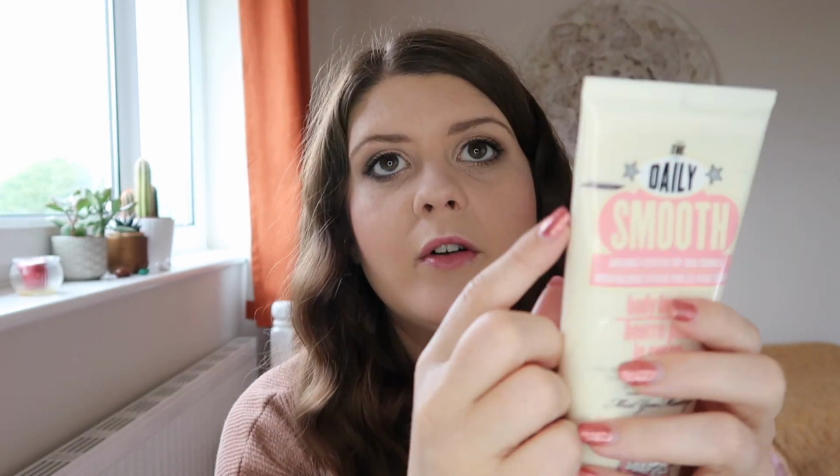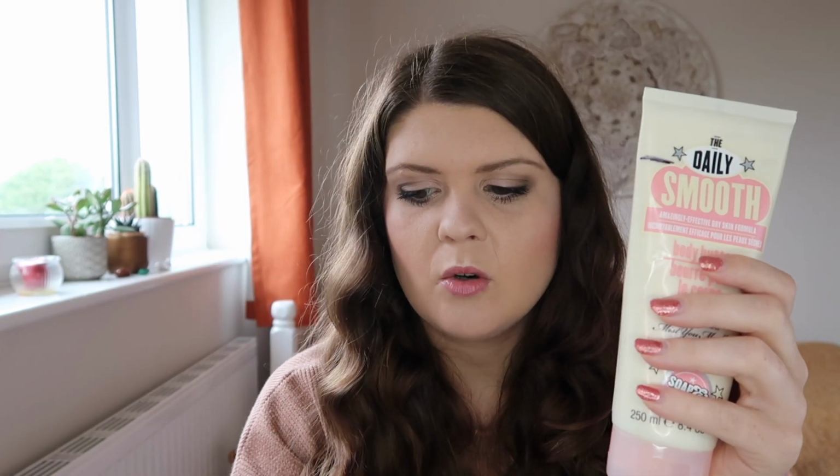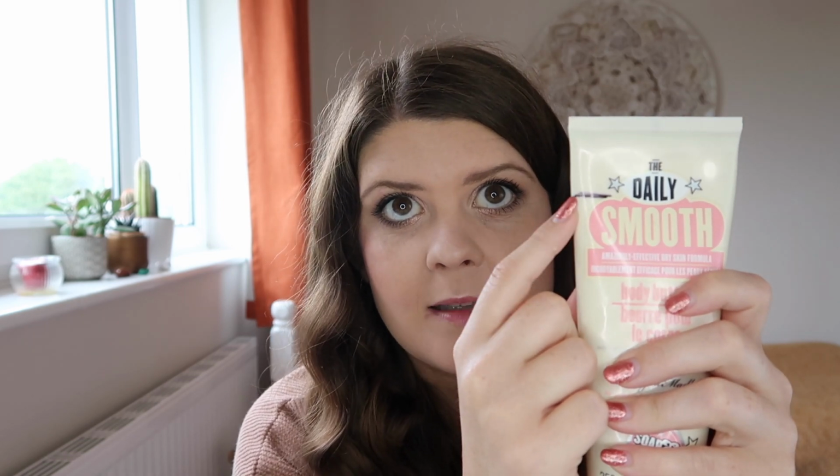You can see I've already put a marker here. I started using it earlier on in the month because I used this one up really quickly, so I brought this in straight away. So when I started it, it was full, but here we are at the beginning of September, and let's see how much we can use up this month.